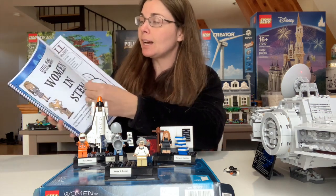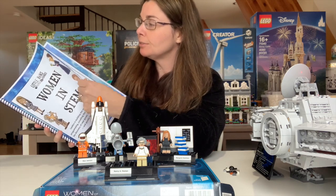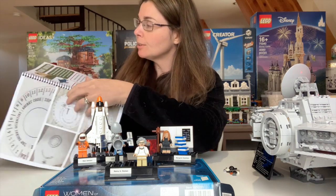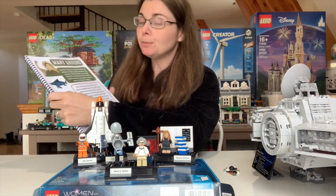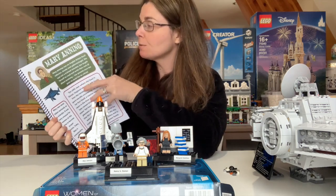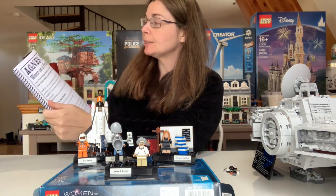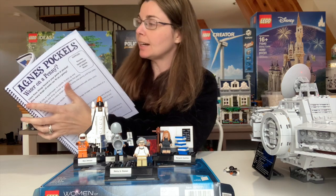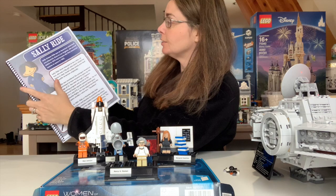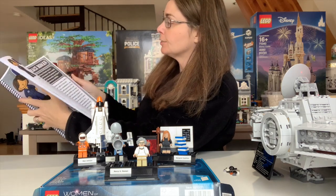And what it is, we have many women featured in here. I'll show you a few. There are activities for each one. There are, even beyond these four women who are also in this book, we have Mary Anning, we have Agnes Pockels. These are all famous women in STEM and science. You'll see we have a page on Sally Ride, and you'll find a totally doable activity. You'll find word searches and secret codes for each one.